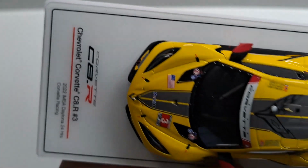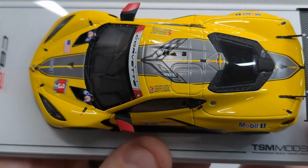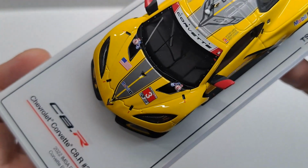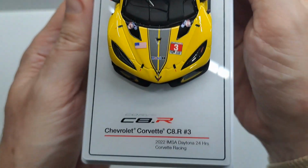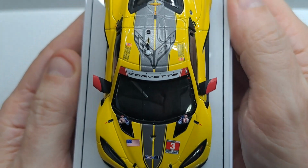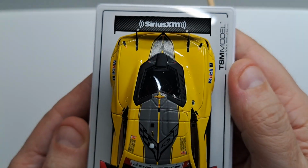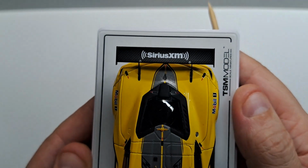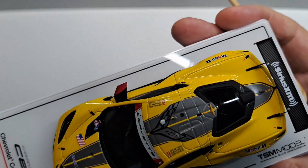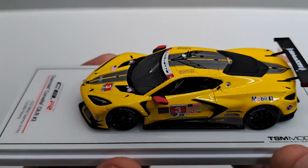And even the driver's names. I'm not sure if you guys can pick that up. I'll try to get in closer here, guys. But let me just do a drive-by here for you guys, up close. One last time. But let me know what you guys think about this C8R Corvette from the Le Mans series back in 2022 at the 24 Hours of Daytona.